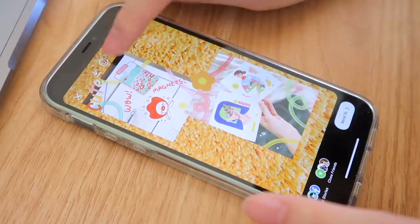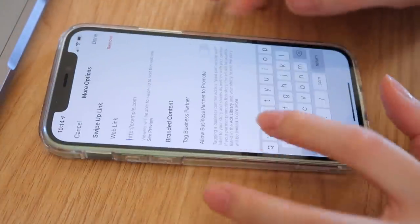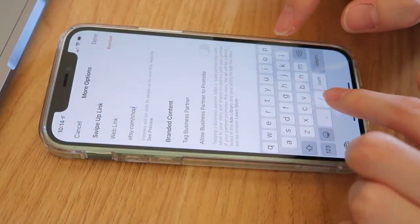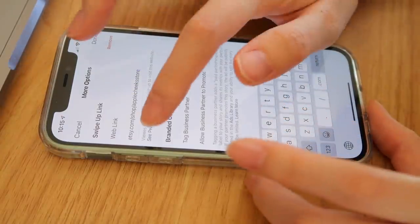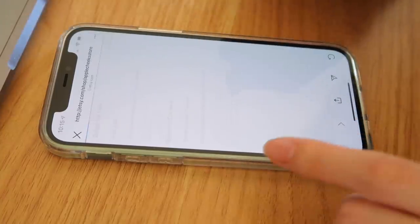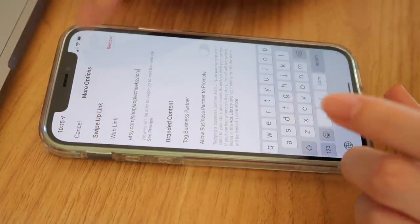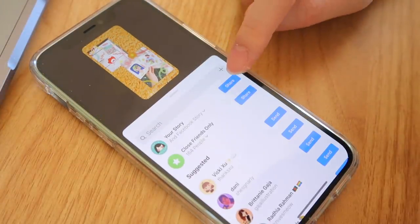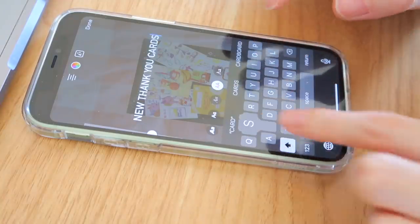Oh, and also, if you have 10K plus followers, you get this feature where you can add your website to it. And if you don't have this option, just write simply on the story, link in bio, and make sure you have your shop in your bio. And that's how I used to do it before I had 10K. And now this is ready to send. Boop, boop. New thank you cards.